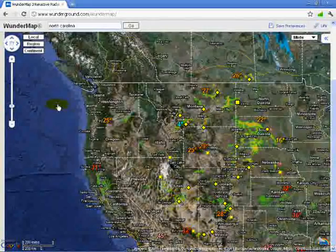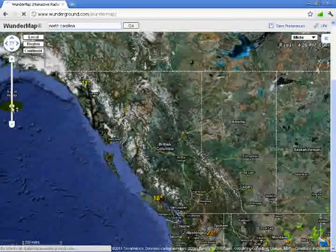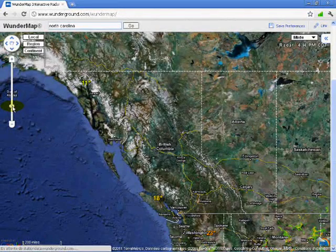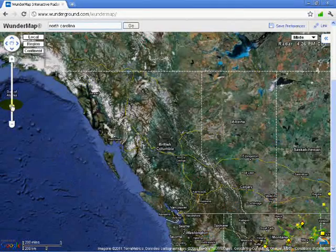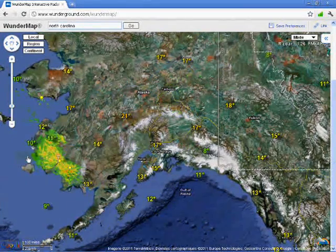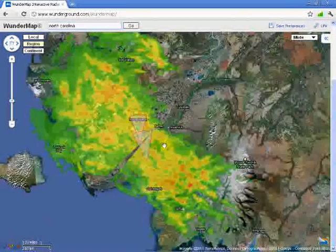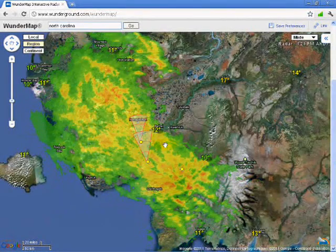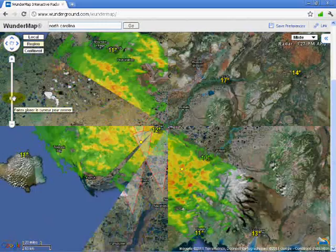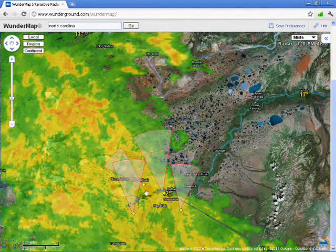What I wanted to show was, if I can get the map to move. Wonder Map is on strike. And this is what you've been waiting for. Coming out of Bethel, there's a huge ring, the doppler there. There we are, this is the doppler.